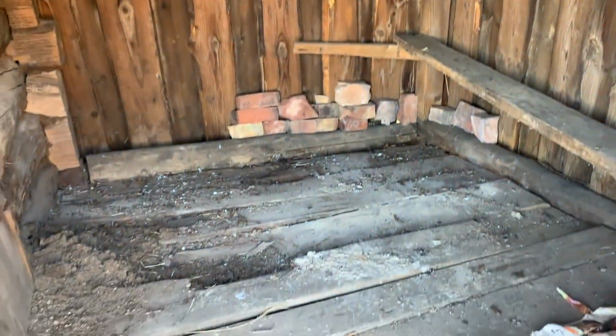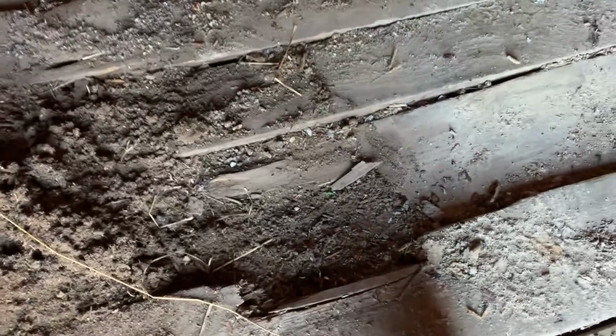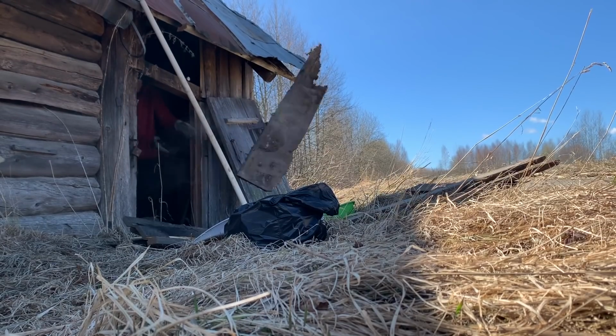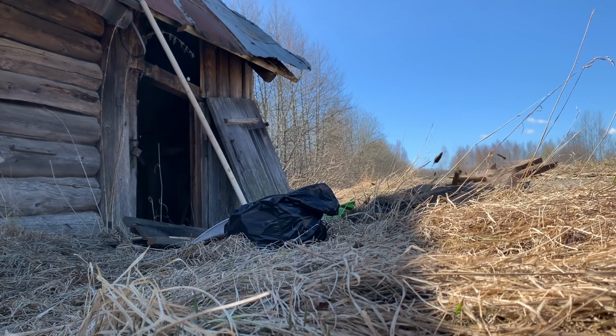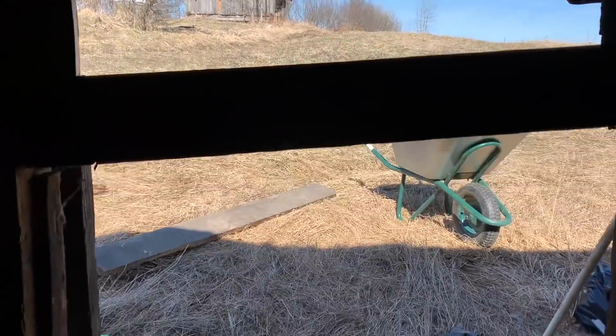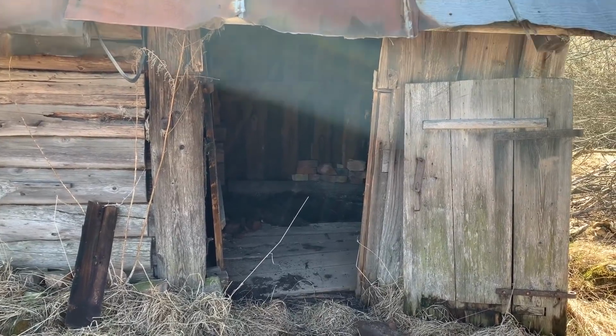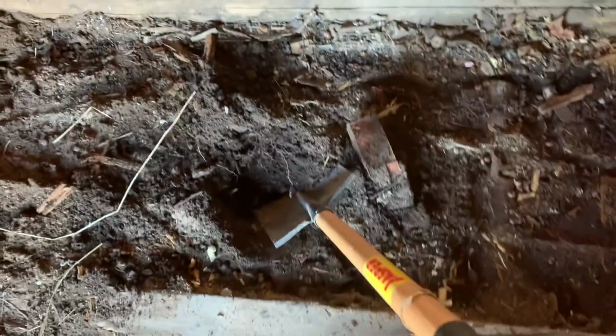Okay, let's check if this building has any foundations or is it just these wooden planks on the ground? Just wait a minute, this is driving me mad. So to enter this door you would need to watch your head and bend your back all the time? Anyways, so I removed the planks from where I would need to dig a hole for the loo. Now let's check what's underneath.